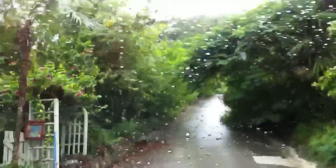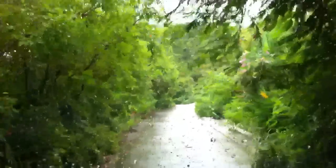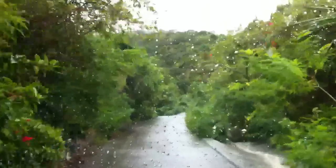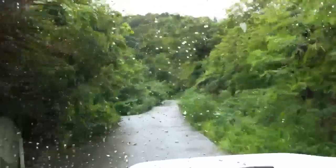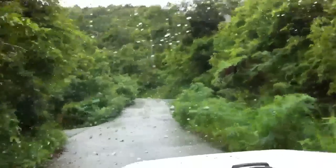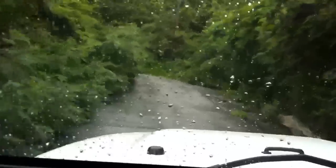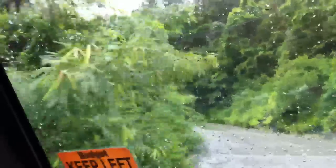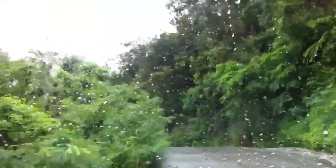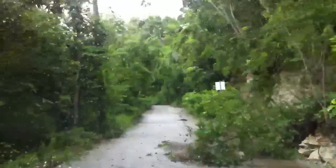Alright. This is about a 30, 45 degree angle climb. I'm going to pop it in second gear because I got four low going, so I should be good. Remember, I gotta keep left and be careful because there could be people coming around the corner. My windshield wipers don't work that great.